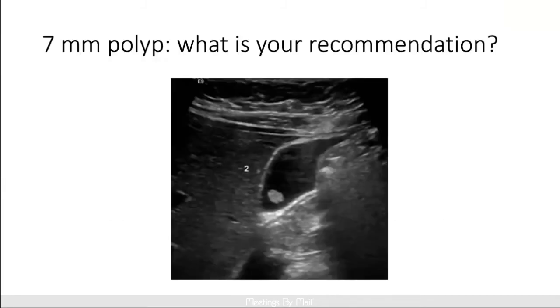Before I present to you the guidelines, I want you to look at this ultrasound of a gallbladder with a polyp that's 7 millimeters in size, and it has this ball on the wall configuration. And I want you to think to yourself, what would be your recommendation for this patient?